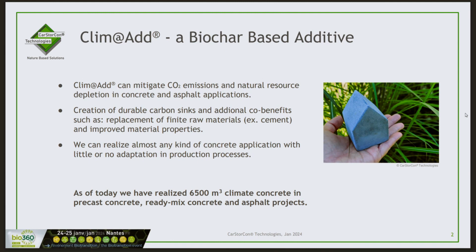We can realize any kind of concrete application, though, as Alejandro mentioned, they have different requirements. I'll show a few examples later, but one of the beautiful things is that we do not need any major changes in the existing processes. We can just use the processes as they are and add our material as an additive in the existing mixtures. Before I have a closer look into our technology, I do a little turn on pyrolysis, on BCR in the CDR technology, but also the construction industry.